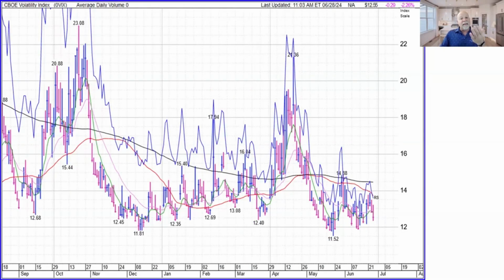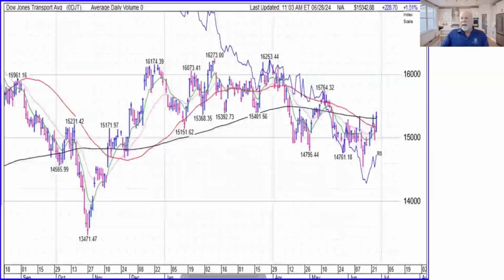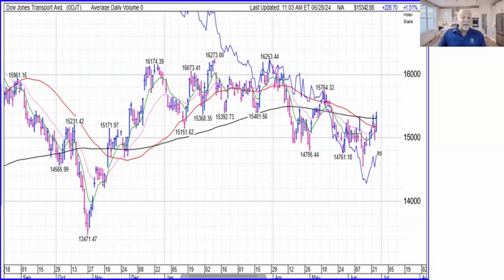Volatility is down, which is good for the market. And you're seeing the transports are now recovering back above the 200-day moving average and the 50 just this week. So that's telling us that goods are starting to move around the country a little bit. Maybe that makes sense going into the second half of the year, as we approach Amazon Prime Day and people are thinking about Christmas presents, whatever. I don't know. You can make a story up about anything. Bottom line is goods are moving.